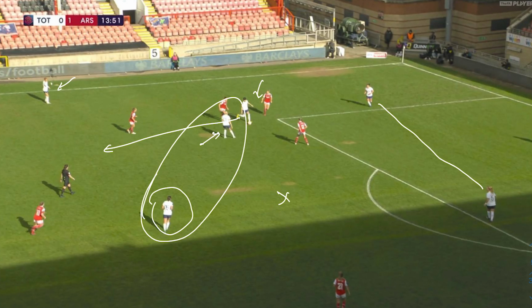number 8. Note here, Chelin, who's dropped deeper to try and provide a short option. Just note that the fullbacks will typically follow, so on this side McCabe will try and be aggressive if Chelin is looking to receive. Note also Little being a bit deeper here, with Walti higher. So the 4-1-3-2, a bit like that, with Little as the anchor rather than Walti.